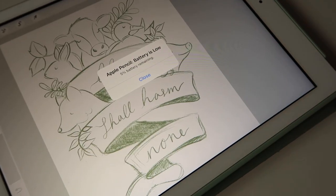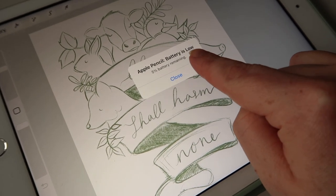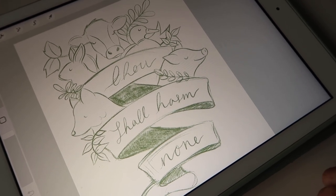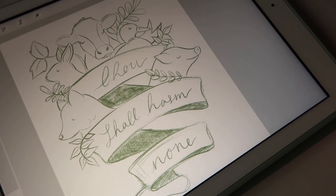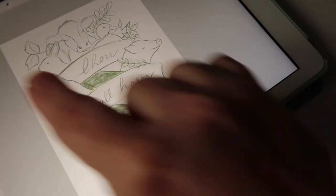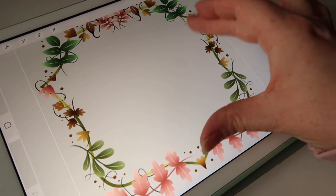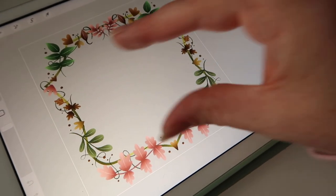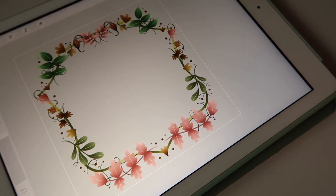And now to end the vlog, I thought I'd just do some relaxing drawing with you. I'm trying to be quiet because the boy's asleep. So this is one I've been working on, but it needs a lot more filling out. So I thought I would add something to this, which was a frame, sort of foliage-y decor type thing.